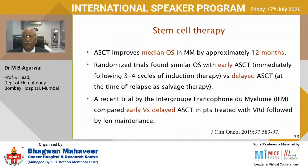Stem cell therapy. Autologous transplant improves median overall survival in myeloma by 1 year, and therefore it's almost mandatory. Randomized trials have shown similar overall survival, whether you do it early, that is after 3 to 4 cycles of induction, or delayed, that is at the time of relapse as salvage therapy.